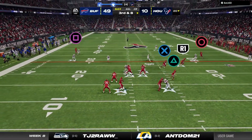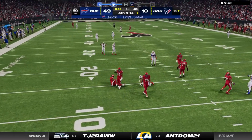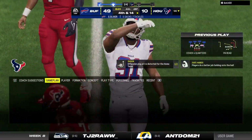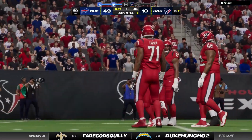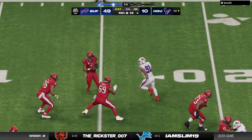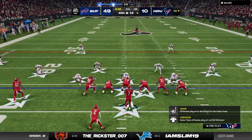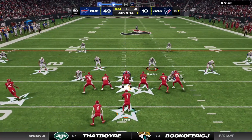Play action. Here's Stroud, buying time, and he can't get rid of it. He's taken down. Ed Oliver, that makes it now 8 sacks for him on the season. But one thing I do know, these guys on defense don't want this game to end. They're winning by multiple touchdowns. They've shut down the opposing quarterback in a big way, and they're still picking up sacks as we approach the end of this one.